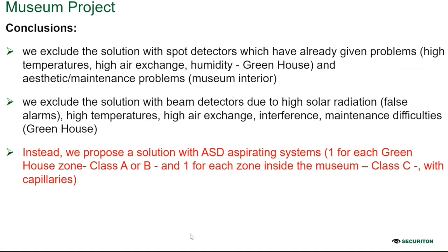So the conclusion of these meetings was that we have to exclude the solution with spot detectors, which have already given problems for different reasons: high temperatures, big air exchange, humidity in the greenhouse, and aesthetic and maintenance problems inside the museum. Then we also exclude the solution with beam detectors due to the high solar radiation, so that can cause false alarms, high temperature, high air exchange that cause dilution, interferences with the metallic beams, as we have seen in the picture, and maintenance difficulties.